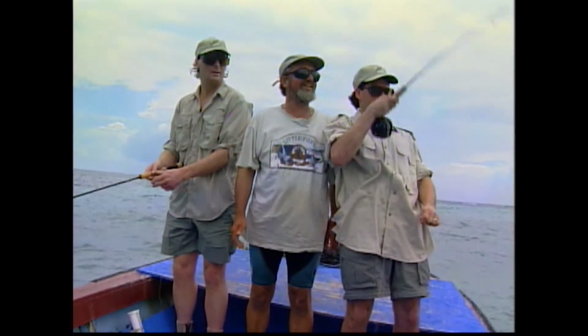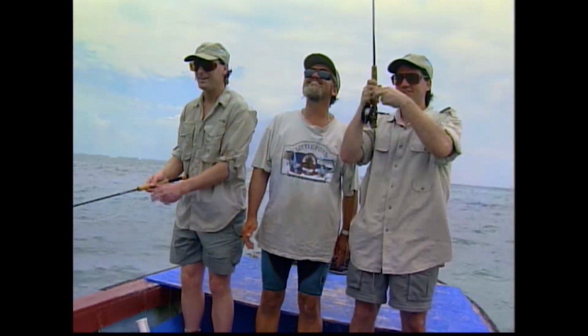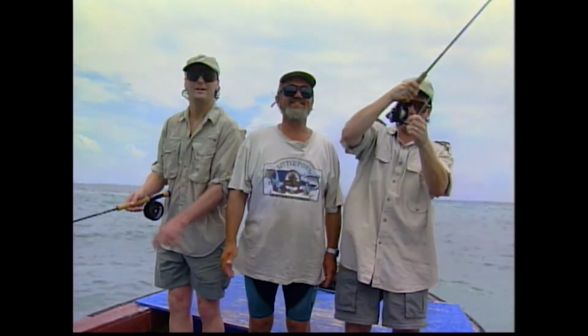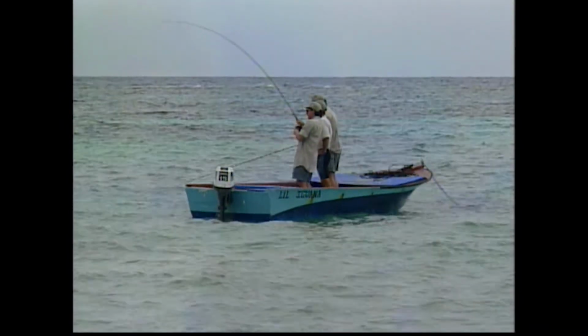Oh, that fish is on. Fish on. Right. See, I was just going to ask you how we're going to approach this today. Got the line out and hooked a fish. I don't know if it's a bonefish, because it took one initial run. Oh, gee, it feels like it. Yeah, there you go. There it goes. There he goes. Whoa! Unreal.